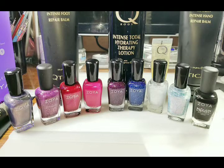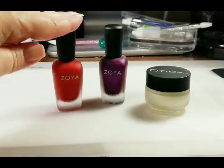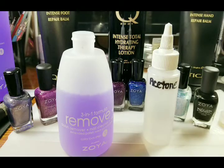Hold on. Oops, I forgot a few other things. They do have matte velvet nail polishes, and they have a cuticle balm, which I have. I did want to show you the difference between remover and acetone, what it does to your nails and how much you're actually doing to your skin and everything like that.